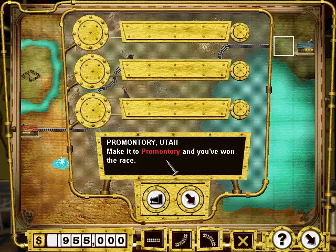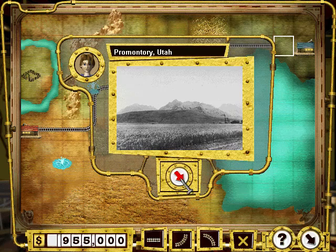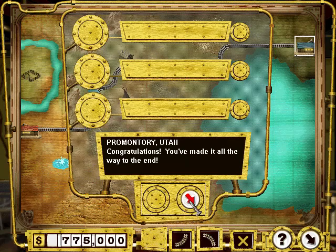Promontory, Utah. Make it to Promontory and... A promontory like this one is a big piece of land overlooking or projecting into a lowland. Here it is, our final destination. Promontory, Utah. Congratulations! You've made it all the way to the end.